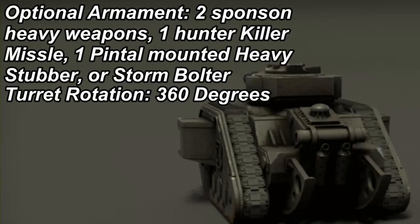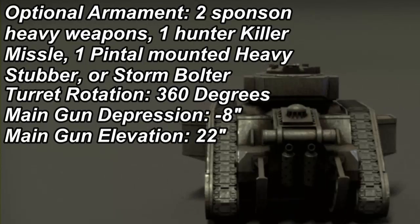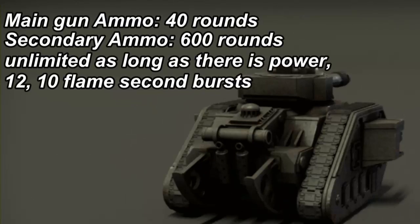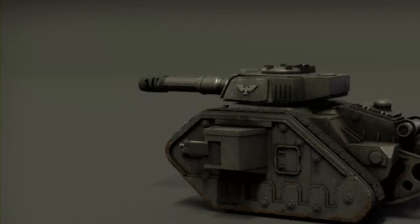It is able to traverse a full 360 degrees with its turret. It has a depression of -8 and an elevation of 22 degrees. It contains a solid 40 rounds of ammo and an additional 600 rounds of ammo for the heavy bolter, or an unlimited capacity if it's charged by a lascannon or plasma cannon, and can have about 12 solid good squirts of a flamer for each flamer.